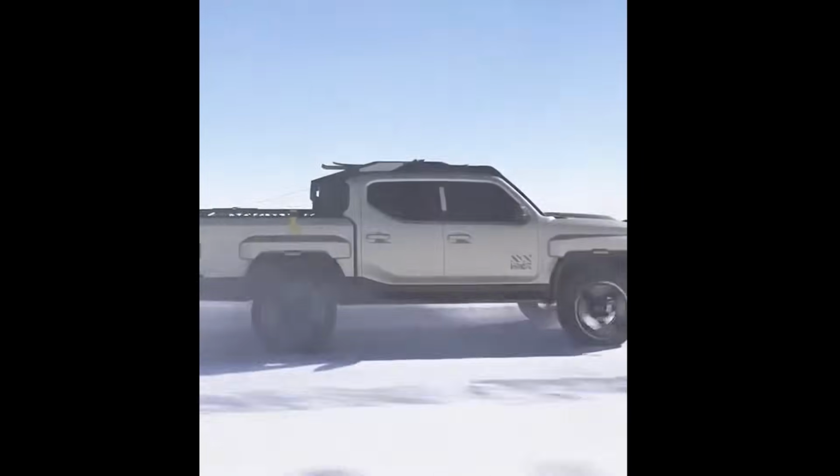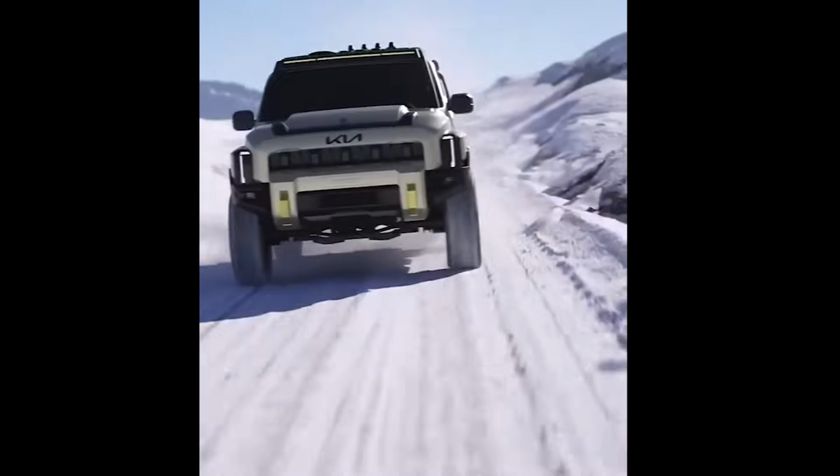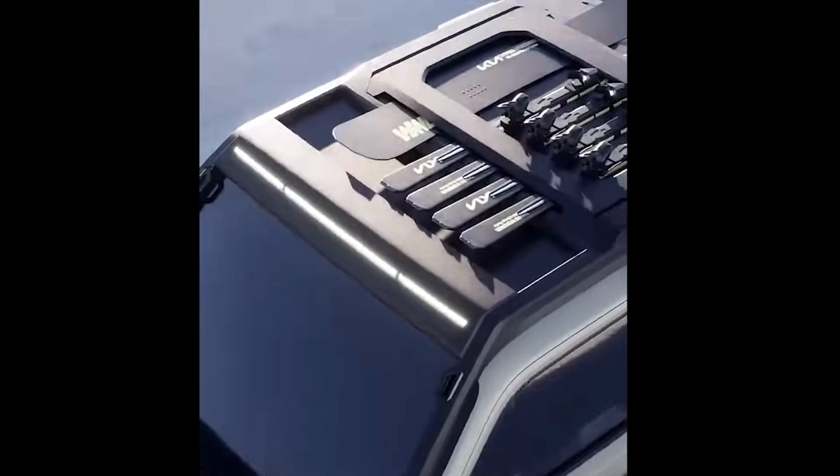Right now, the Tasman Weekender is just a concept. Kia says it's waiting to see how people react before deciding whether to build it. If enough interest builds, it could end up in showrooms. But for now, it's a glimpse at what Kia might be planning for serious off-road travel.